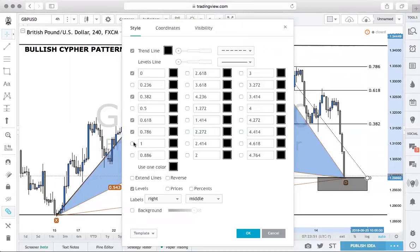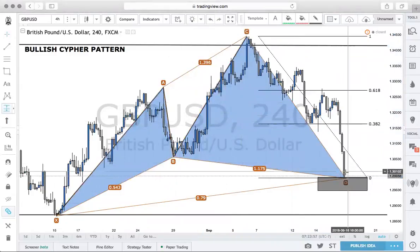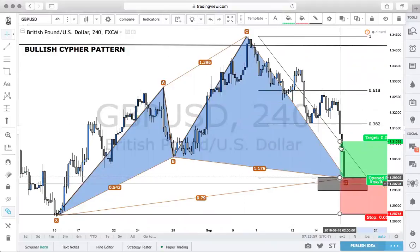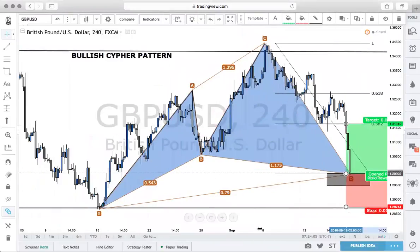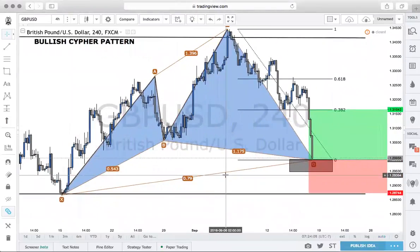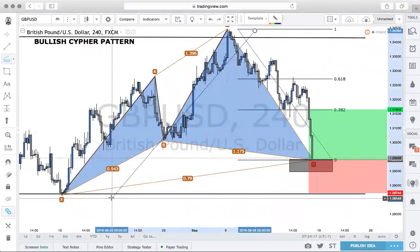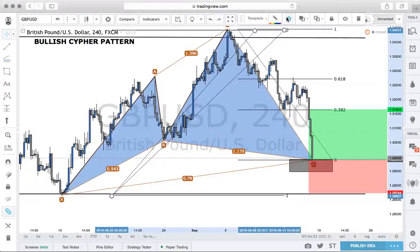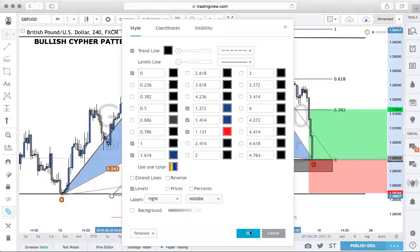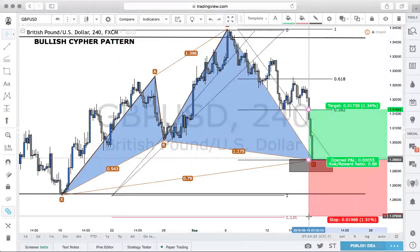So, oops, not that one, this one. So here's our target levels. So if I bring in this little tool here for risk to reward, our first target, well, first of all, let's get our stops. Okay, so for stops, you could place it below our X leg, or if you want to stick to the Fibonacci ratios, what you could do is do Fib Inversion here, and what you're looking for is that 1.131, sorry, and that will be your stop right down here.